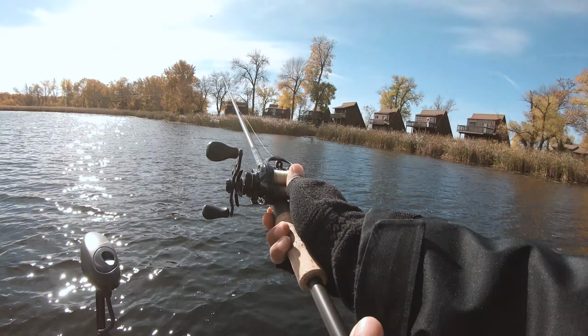Tiny little dude, he choked it too, man. I almost lost my jig. Oh, Peter with the pike. There you go, goodbye. That's a pike. What a pike day, huh?